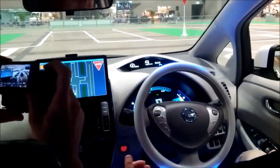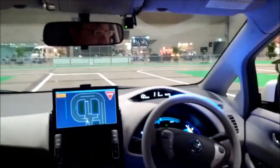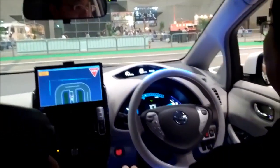First, here's a stop sign. The car stops. When it's clear, it goes. The next, it makes a right turn.